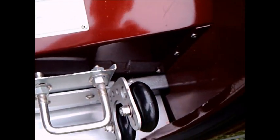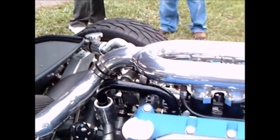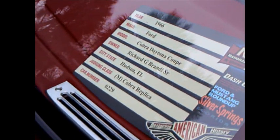This beautiful car, and again, if you can't have the original, which is a little bit in short supply, you might look into something like this. It's pretty neat.